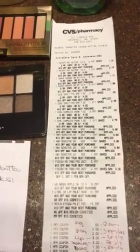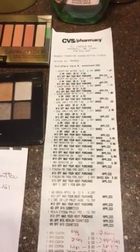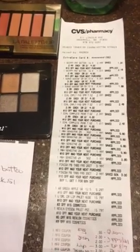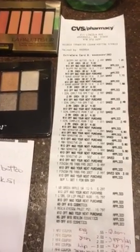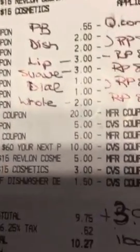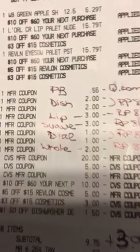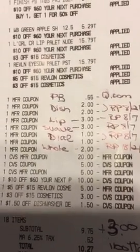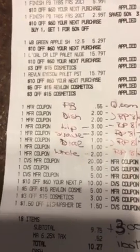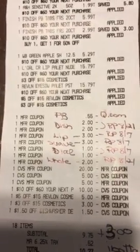So I used my $10 off $60 right away before anything. Then I used my regular coupons. Then I used the CVS personalized coupons. So I used that $20 in extra bucks that I got back. Whoops. Why doesn't it show? Oh, there it is. $20 manufacturer. So I used the 20, and then I used two fives. I had a beauty one for $5, and I had another extra buck from a week ago for $5.